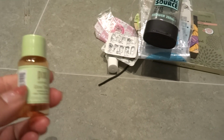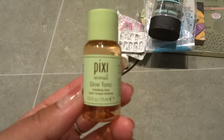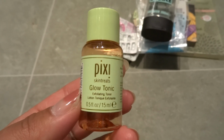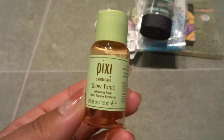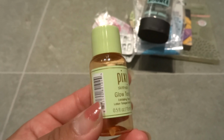And the last item actually, my god, it wasn't that much, but big items, is this Pixi, can you focus, Glow Tonic. This is something I got from Glossybox, and I have had this before, but in the bigger bottle. This was a small little one that I took with me on the trip. So it was 50 ml. Really good, actually. Something I recommend.